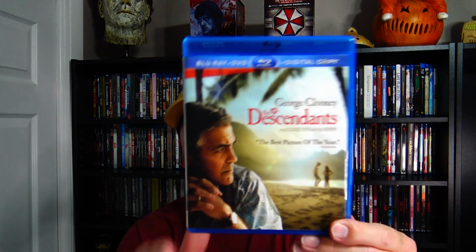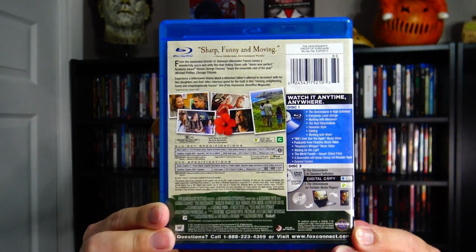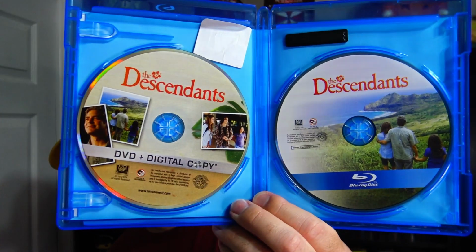Alright, and the last one is going to be The Descendants with George Clooney. There's the front, there is the back, there is the spine. Open it up. This one did come with a digital copy. It went on iTunes and actually I think Movies Anywhere. And there's the disc artwork.